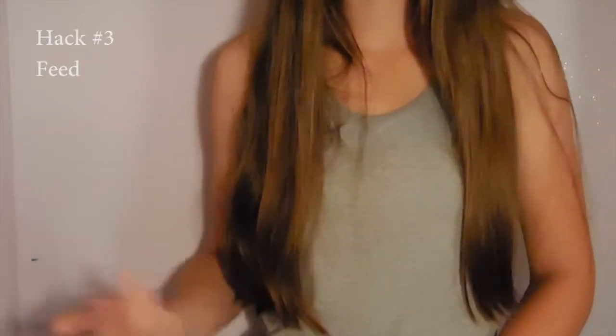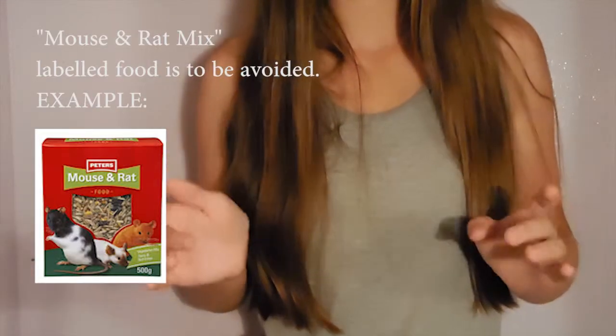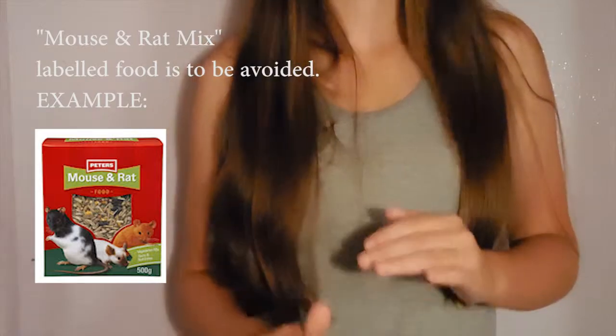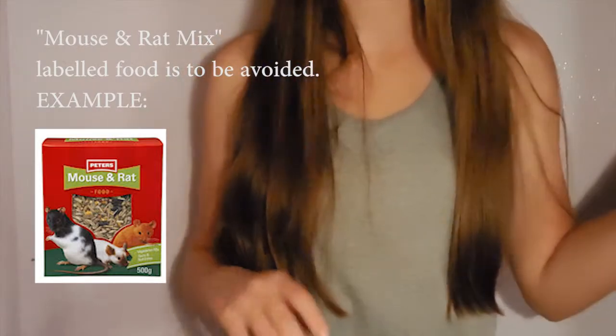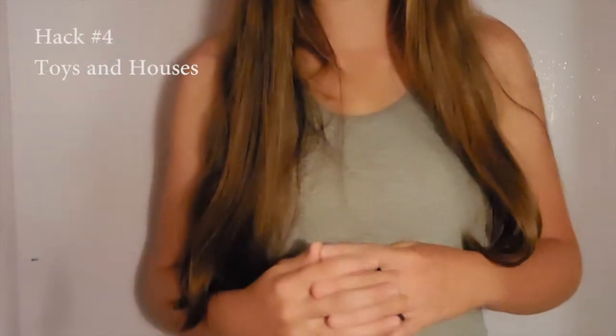Then moving on to feed, a cheap quality alternative are lab blocks or pellets. So you would like to avoid mouse and rat labelled food. Generally these do not at all meet the protein and dietary requirements that mice need. And then there are toys and houses.